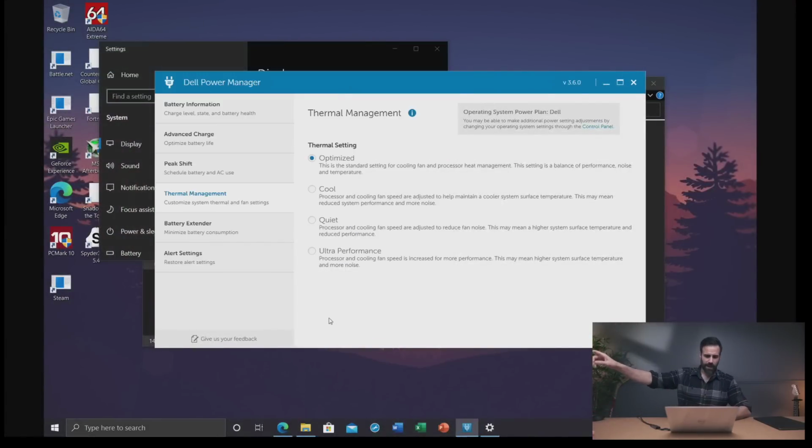So in their profile manager, there are 4 different settings, which I really like. You have an optimized mode, which is your standard everyday thermal management mode, which keeps everything pretty balanced. Then you have a cool mode, which obviously reduces the performance so that the fan doesn't get too loud. You have quiet, which reduces it even further. But you have ultra performance, and this just goes bonkers.